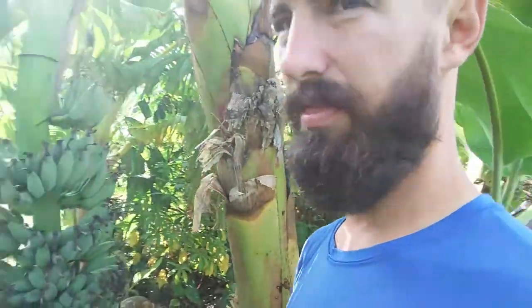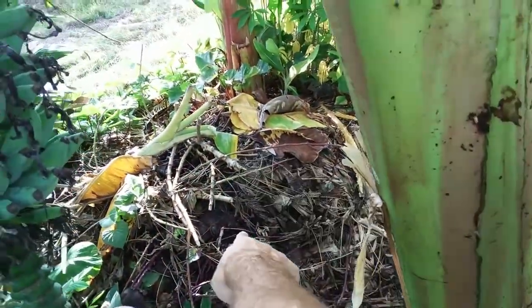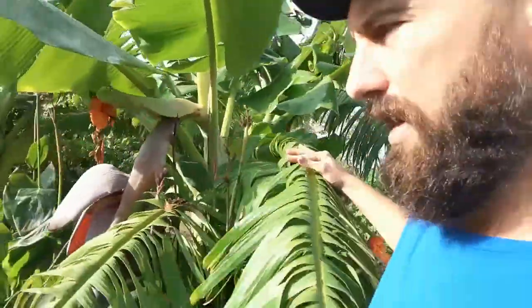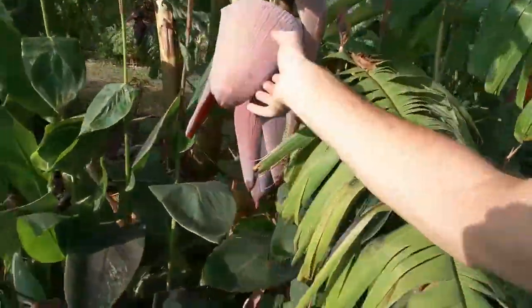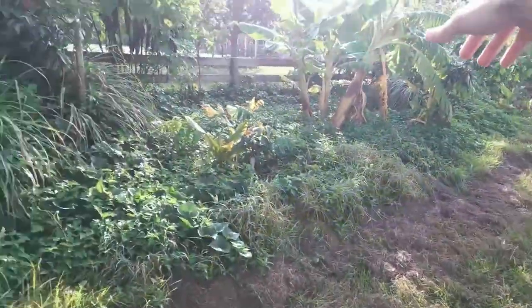But they love, I see this is a big mountain of compost right here, and there's banana planted, and they friggin' love it. Got sweet potato on the ground. I keep accidentally finding sweet potatoes when I'm doing something else. Let me come through here. Wow. See, this one's flowering too. It's getting ready to go. That one's about to flower.